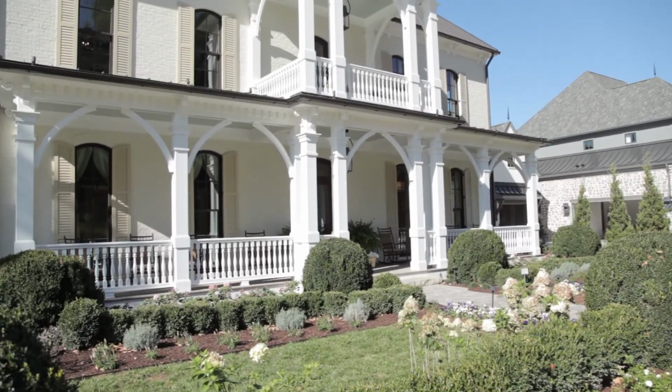Mary, I absolutely am in love with this home. Well, thank you. It was a labor of love. We enjoyed doing it, and there's a very special story behind it. This is a reimagined historic home.